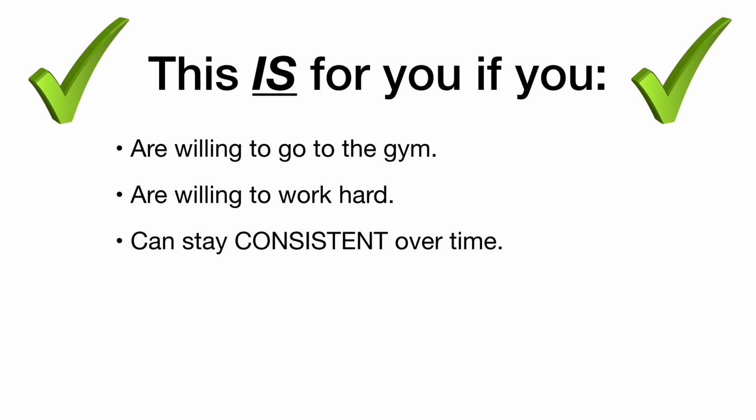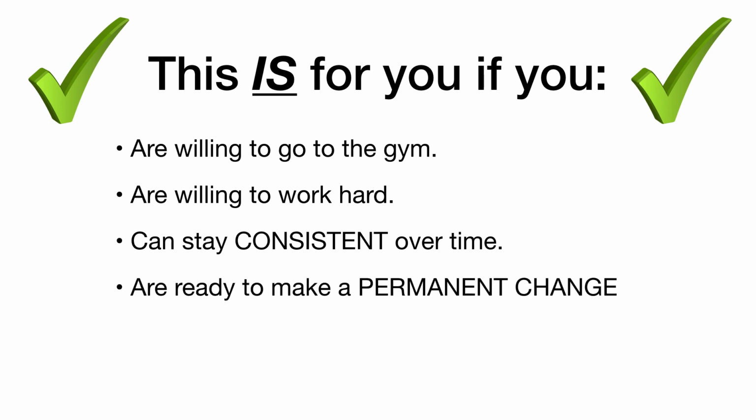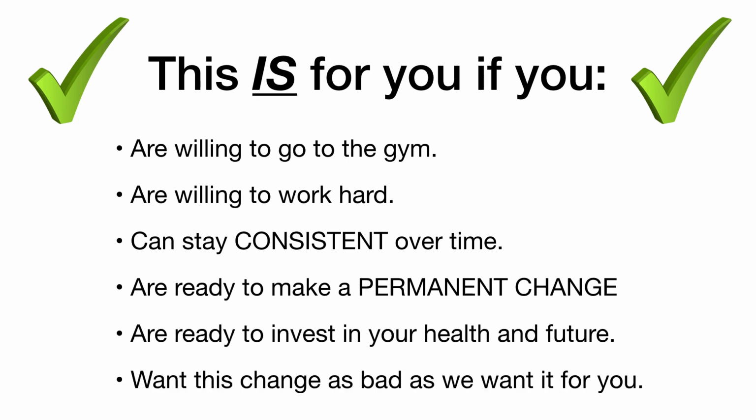The other aspect of that is understanding what expectations are and having the analytics that you need to make the progressions that you want. If you're ready to make a permanent change. Sometimes people come in still kind of flip-flopping. They've signed up for the program, but it's not in their head that this is the time to make a permanent change. I want people that are ready to make a permanent change. If you're ready to invest in your health and your future, and also want this change as bad as we want it for you. I can't tell you how passionate I am and my coaches are about getting all of our clients to the transformation that they want, and we put our heart and our soul into it. So we want people that are willing to put their heart and their soul into it also.